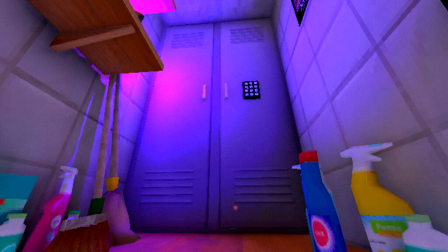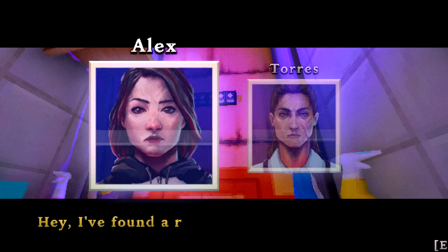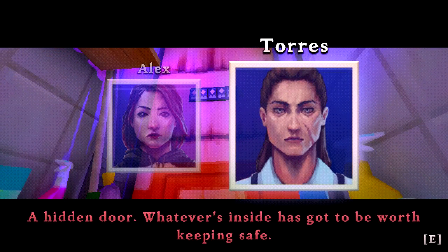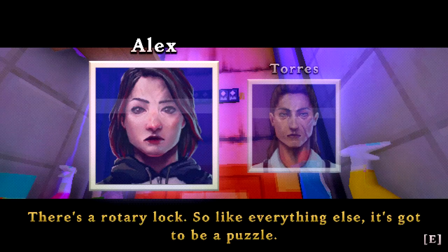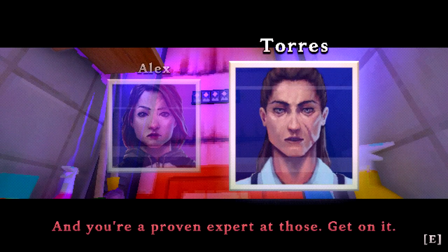Oh, second try. Brilliant. Okay. Not what I expected. Hey, I found a really heavy-duty door hidden inside a locker. A hidden door. Whatever's inside has got to be worth keeping safe. See a way to open it? There's a rotary lock. So, like everything else, it's got to be a puzzle. And you're a proven expert at those. Get on it. Okay. Will do.